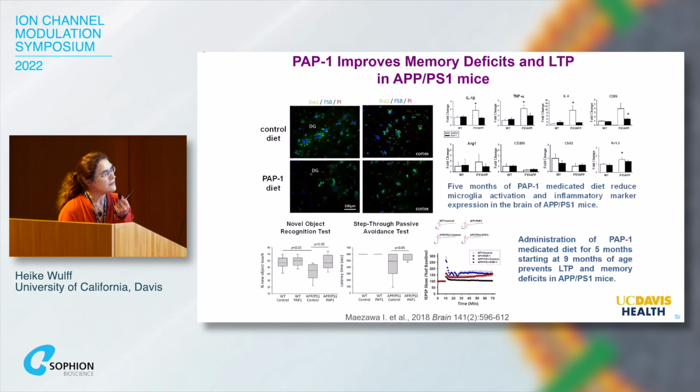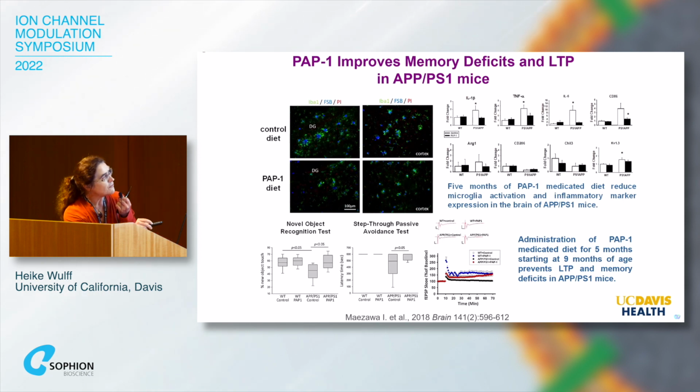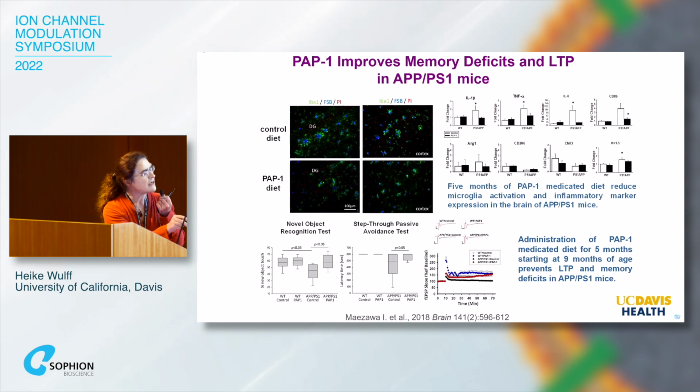So we wanted to see, do Kv1.3 blockers work in Alzheimer mouse models? So here we have APP-PS1 mice, which get a PAP1 medicated diet for 5 months. And you see a reduction in microglia activation, in inflammatory marker expression, an improvement in cognitive deficits, and a recovery of hippocampal LTP.